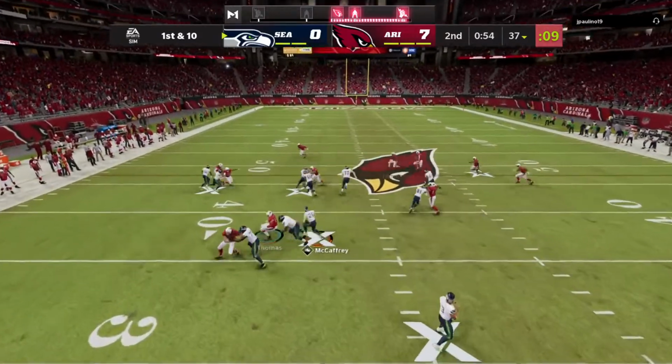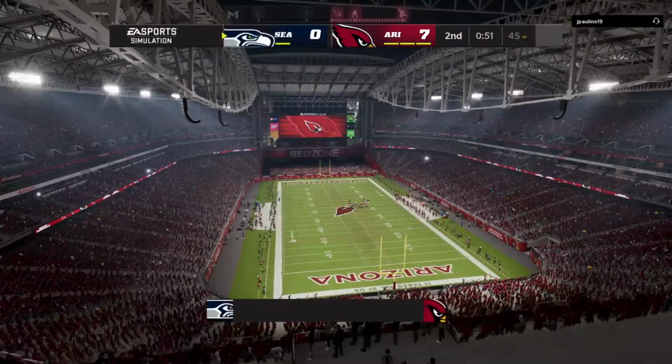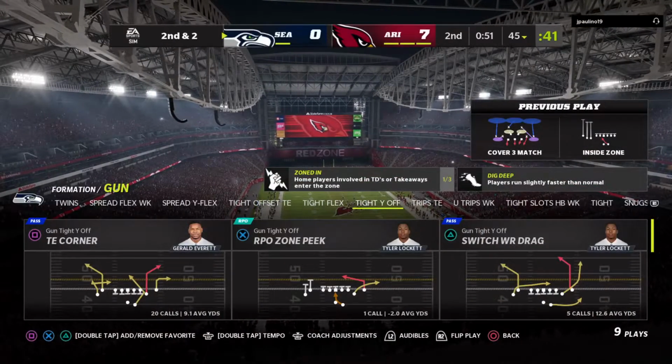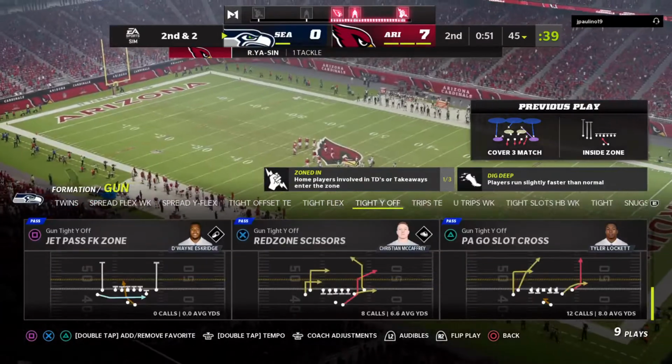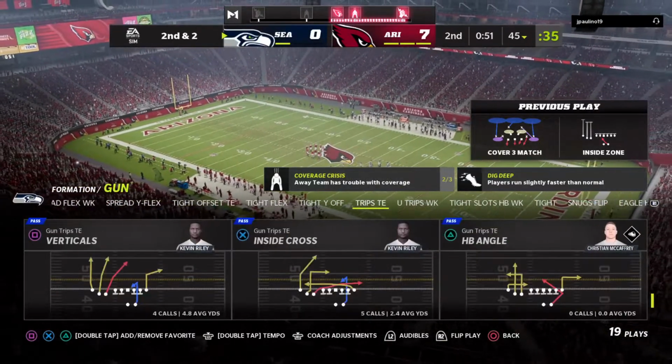From the shotgun to McCaffrey. And that'll be good for 8 yards to the 45. Now the Seahawks call the second of their 3 timeouts as they get the stoppage with a little over 50 seconds to go in the first half.